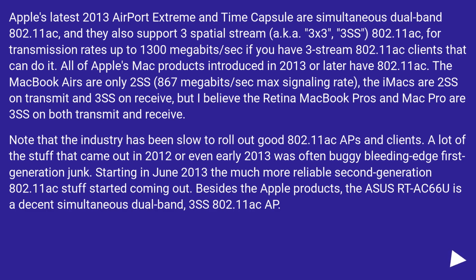All of Apple's Mac products introduced in 2013 or later have 802.11ac. The MacBook Airs are only 2SS, 867 megabits per second max signaling rate. The iMacs are 2SS on transmit and 3SS on receive, but I believe the Retina MacBook Pros and Mac Pro are 3SS on both transmit and receive.